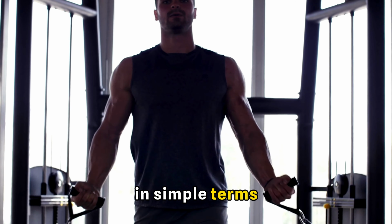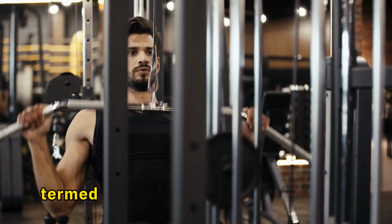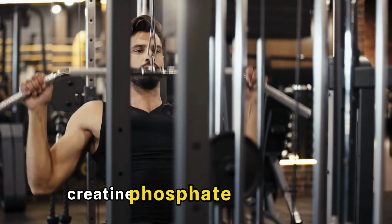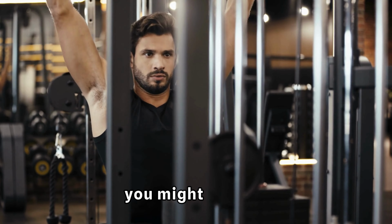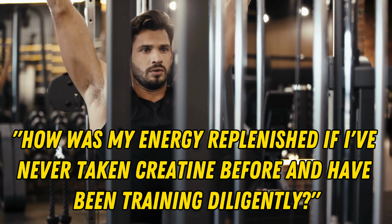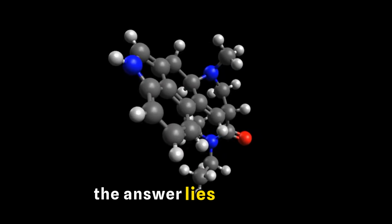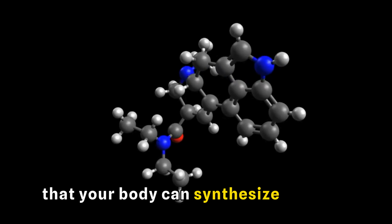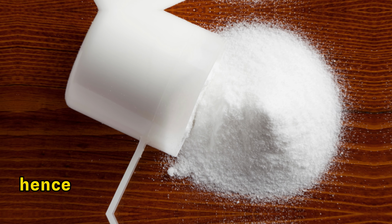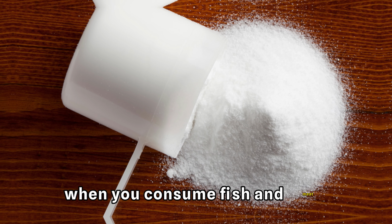In simple terms, your body restores itself through energy chemical processes, termed the phosphocreatine synthesis. To enable this, creatine phosphate is necessary. You might wonder, how was my energy replenished if I've never taken creatine before and have been training diligently? The answer lies in the fact that your body can synthesize creatine independently from amino acids found in proteins. Hence, you naturally replenish your creatine reserves when you consume fish and meat.